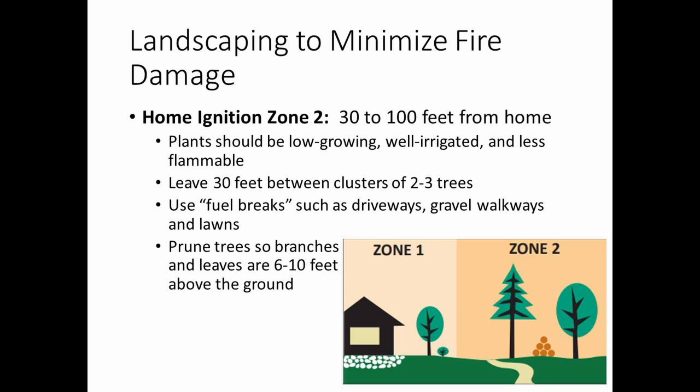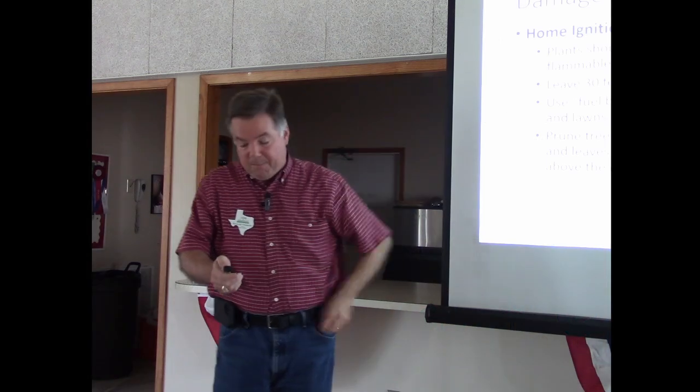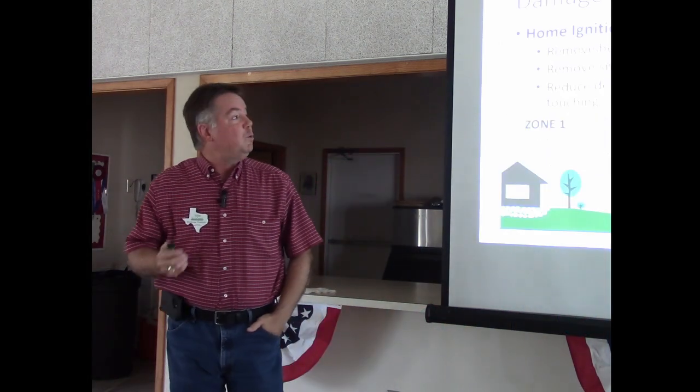Prune trees so that branches and leaves are 6 to 10 feet above the ground. If you've got a fire going on the ground because of surface fuels, sometimes that fire can reach up 6 to 10 feet, but it's going to be a little bit harder. It's going to be harder for those leaves to catch fire and that tree to catch fire if it's up. So prune those trees back 6 to 10 feet above the ground in zone 2.